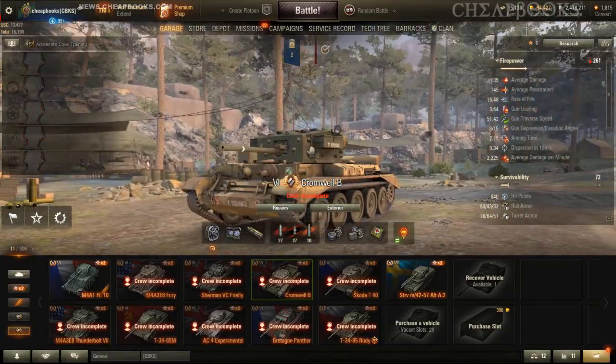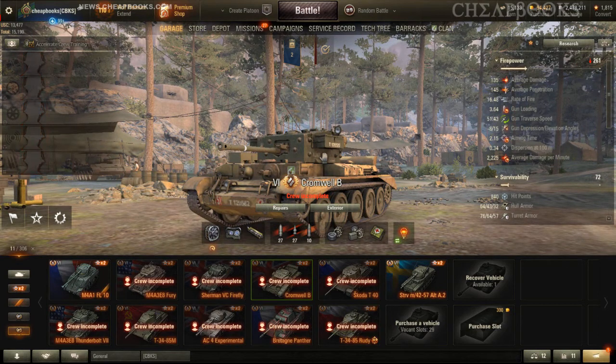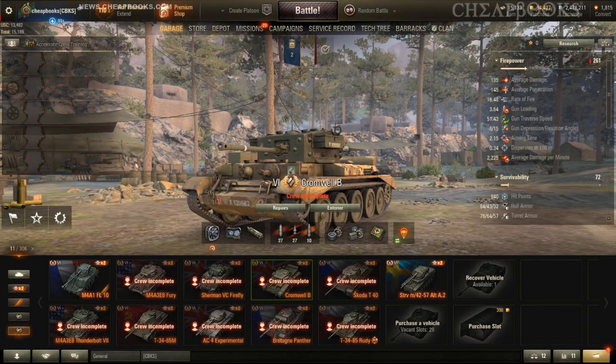So the Cromwell B is a very popular tank. In Tier 6, I would say this is one of the most popular Tier 6 tanks and the most popular Tier 6 medium tank. If you play any sort of clan battle, Tier 6, they used to call them team battles, the Cromwell B was very popular. You would see a team of 7 Cromwell Bs against another team of 7 Cromwell Bs. This is one of the best tanks in the game in terms of playability.